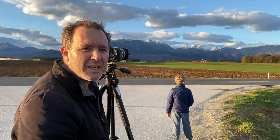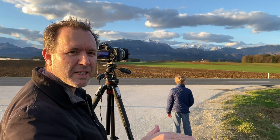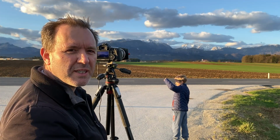Well, as you can see, a different perspective here, lower down, and because we're lower down you can also see that the bottom half of the church is cut off. But because it's quite a tall church, it's still quite interesting even from this perspective.